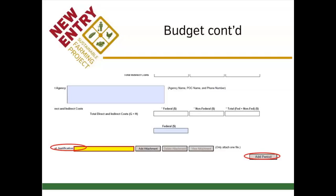So the other really important thing down here on the budget page is after the budget justification, over here on the right-hand side, I've also circled it in red, it says add period. So if you're only applying for 1 year of funding, you don't need to worry about that. But if you're applying for 2, 3, 4 years of funding, you do need to press add period, and it's going to bring up the same sheet again, but it'll say budget period 2. So you need to do that for each year of the grant that you're applying for.